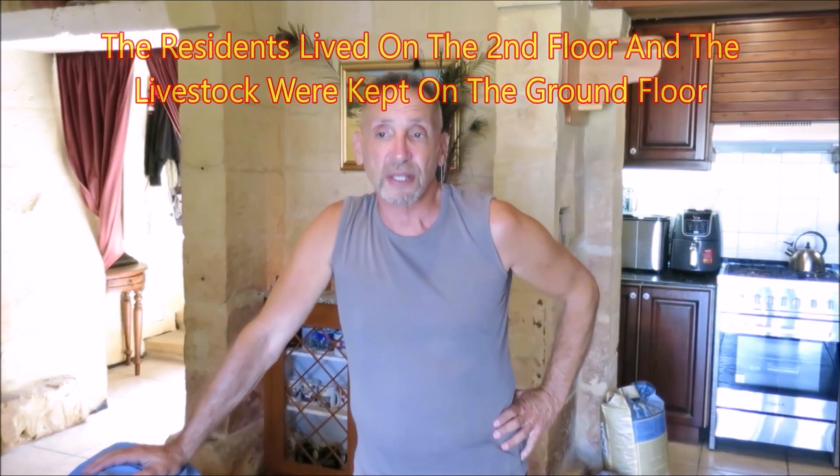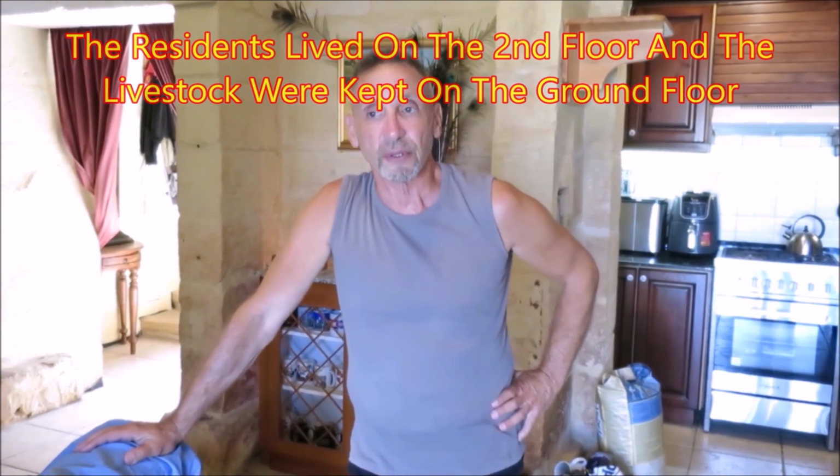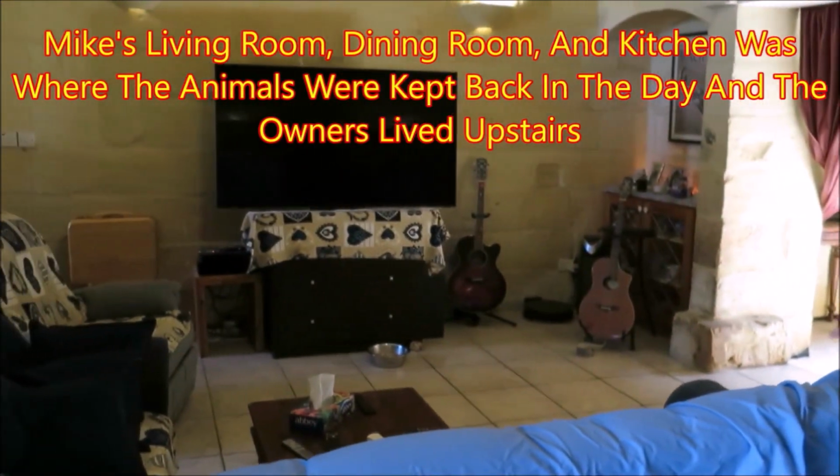There's a lot of these houses in Gozo, not so many in Malta, interestingly enough, that were basically a residence as well as a barn and a stall for mostly goats and sheep. But they would normally keep the sheep and goats inside at night, especially. And so this floor, which is your living room and your kitchen, was where the animals were kept. Absolutely. The animals would all be in here and the residents would live above them.